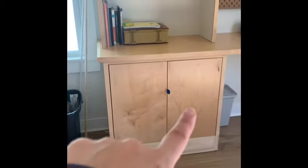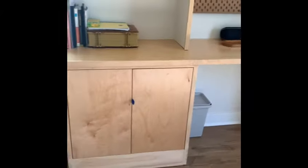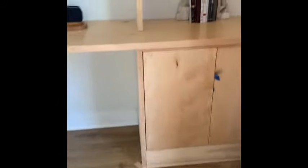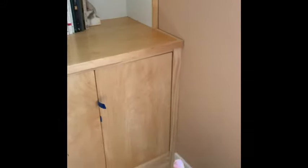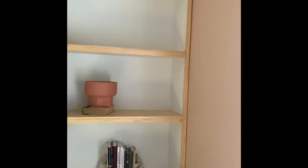The doors are put in. We still need to sand this area and stain it. So I'm not going to be dealing with anything below here, because that's not done. He still needs to put in the knobs, and then we need to put in this piece here so it looks flush against the wall. We're going to caulk all the way down here, and caulk the top.